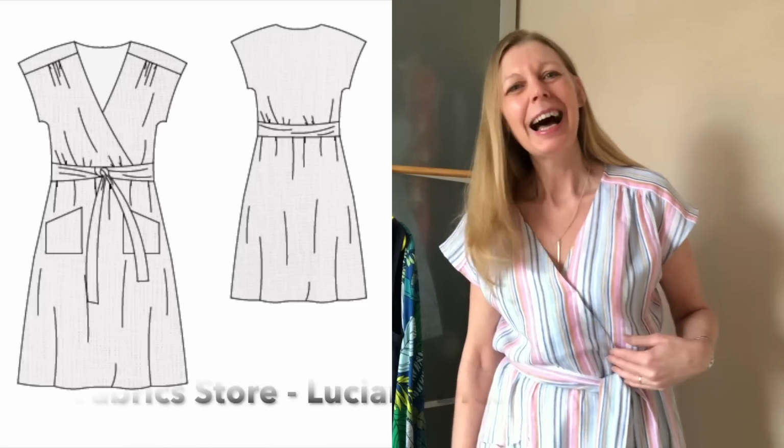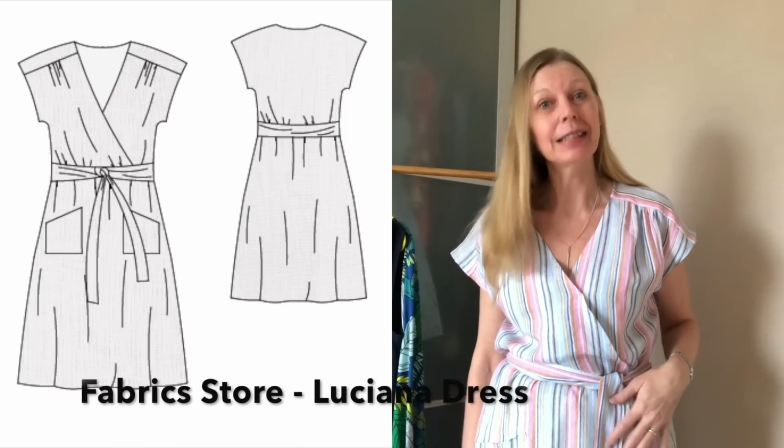Next up is the Luciana dolman sleeved faux wrap dress. Can't tell you how many times I tried to say that. This is made in linen this time, and this is deep stash. This is some linen that I bought from a shop that's long since closed. It's designed for a medium weight linen, and that's what this is. What I would say about linen is, you really must wash it before you sew it up.